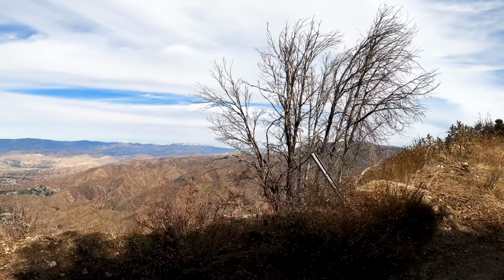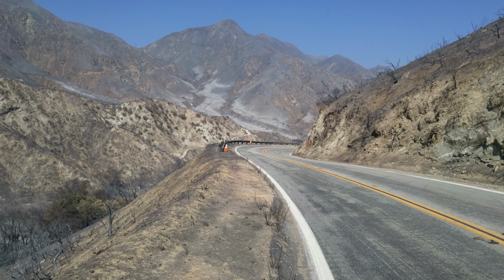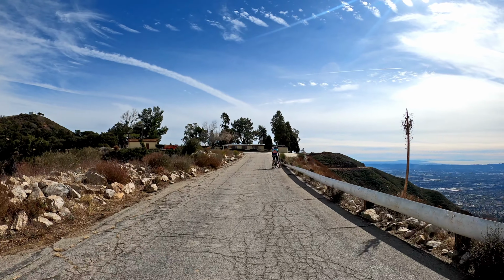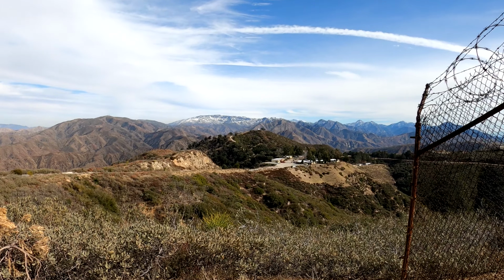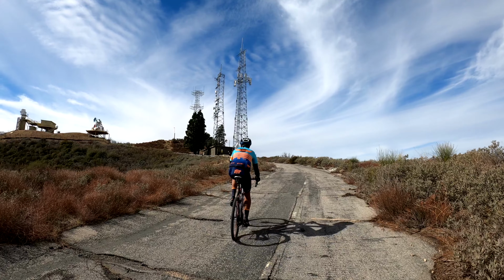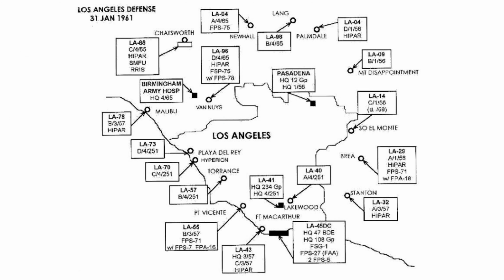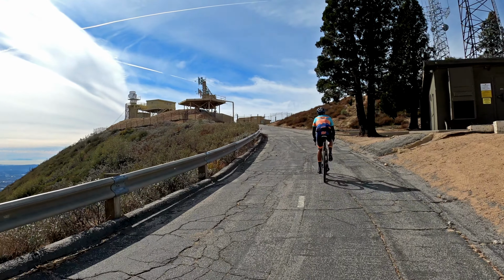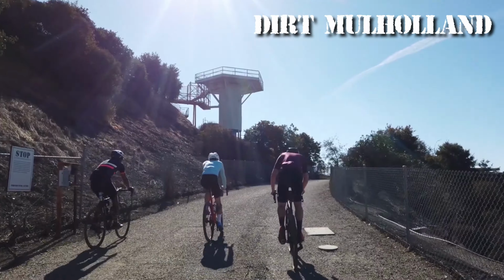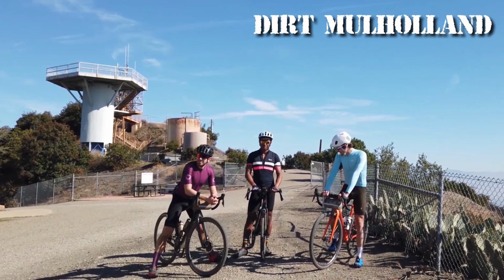This area was highly affected by the 2016 Sand Fire, which literally came right up to Camp 9. This fire station was previously part of a network of 16 Nike missile sites that circled Los Angeles, which were decommissioned in 1968, including the site mentioned on our Santa Monica Mountains video.